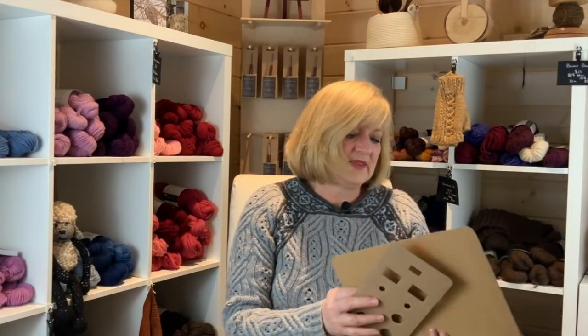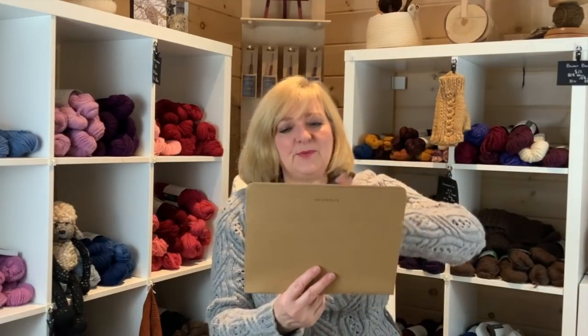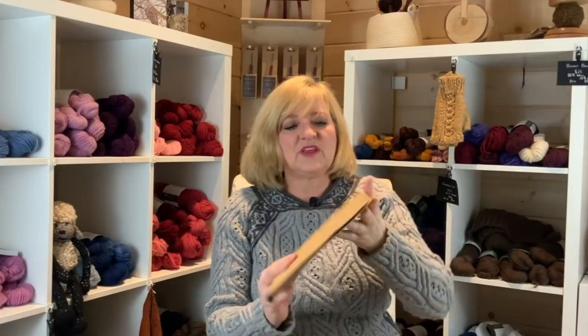And this is the paper. It's paper, but it's washable. They make their accessory rolls out of this, and there's a portfolio that they make out of this.